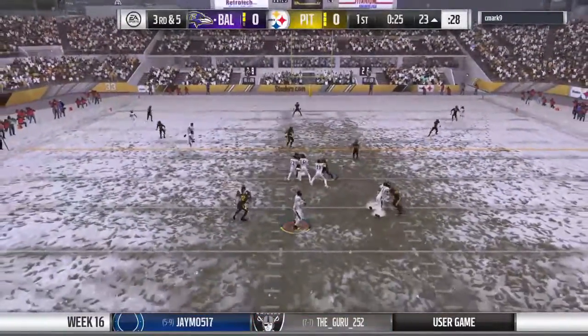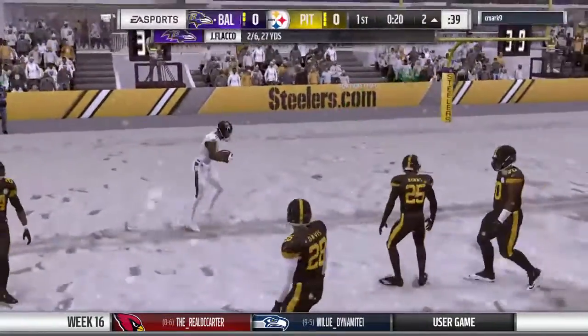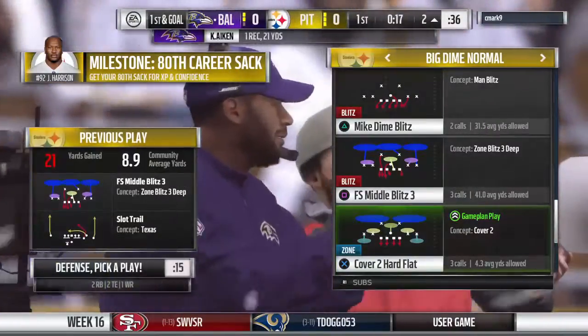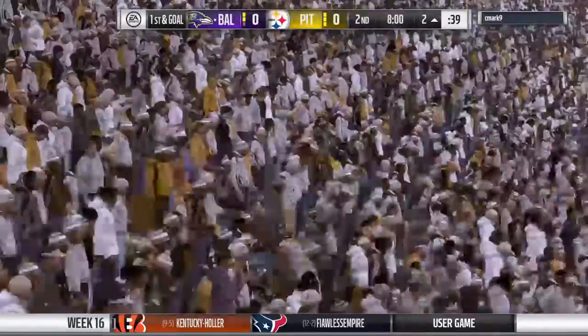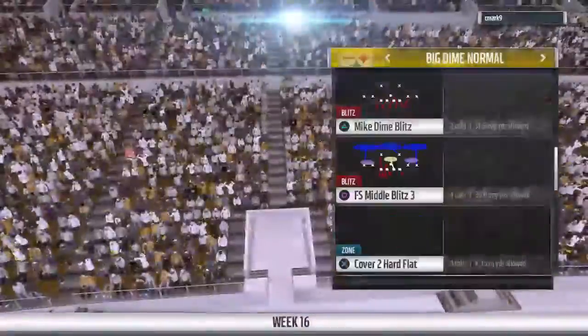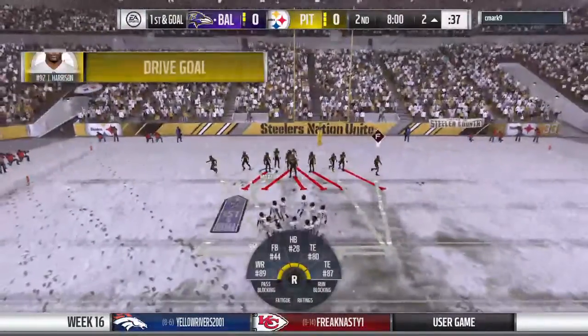3rd down, Flacco from the gun. And he finds his man, Kamar Aiken. And 21 yards there as they convert on 3rd. Well, clearly one of his advantages as a passer is his height, sit back in the pocket, fired over the middle. That makes things tougher defensively, doesn't it? It really does, because your goal is to move the quarterback off his initial spot when he gets his drop back completed. But when you have that type of height, he can stay in there.